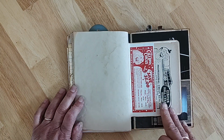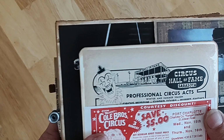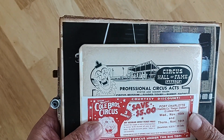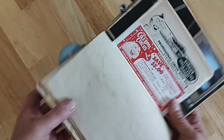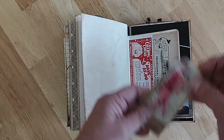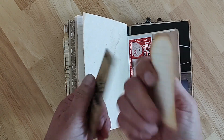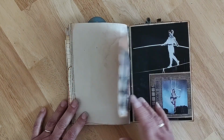Here we have a pocket. This is an actual ad out of a magazine down here in Florida. Guided tours and things like that in Sarasota, Florida. Hall of Fame, Circus Hall of Fame. And again, this is another one of the circus coupons from here in town. And I have a couple of things. This is an old copy of an ad in the paper and a tag here. Let me just tuck those in there.